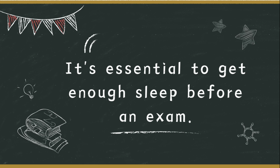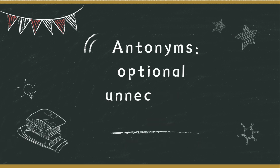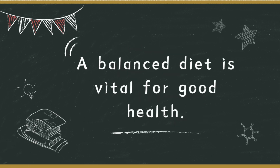Before we wrap up, let's talk about some synonyms and antonyms for essential. Synonyms, some words that mean the same as essential are necessary, crucial, vital, and indispensable. Antonyms, on the other hand, words that are the opposite of essential include optional, unnecessary, and non-essential. So next time you want to switch up your vocabulary, try using crucial or vital instead of essential. For example, a balanced diet is vital for good health.